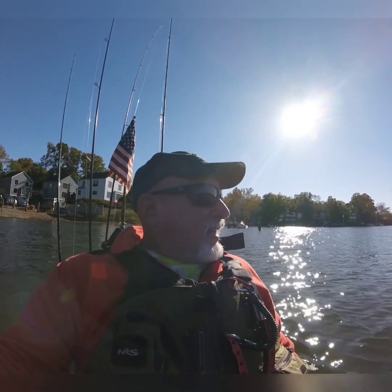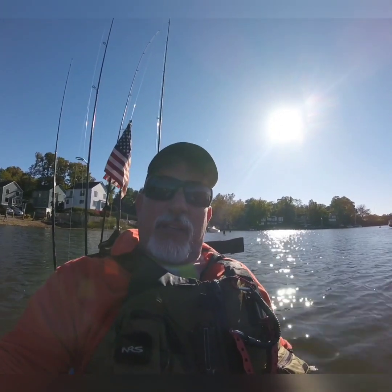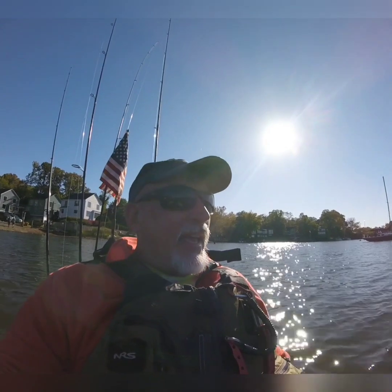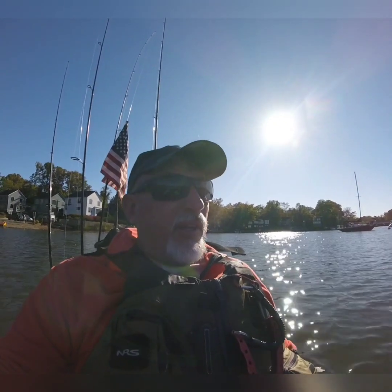Gorgeous, gorgeous, gorgeous. A little breezy, but I'm in a body of water that is fairly protected in this particular wind direction. So yes, indeed. It's Rocktober, baby. Let's see what happens out here.